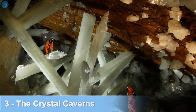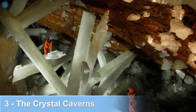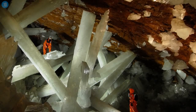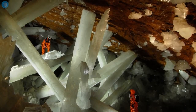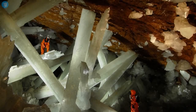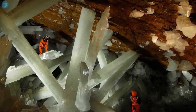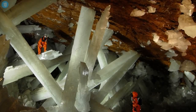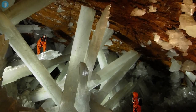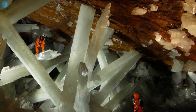Number 3. The Crystal Caverns, Mexico. Almost 1,000 feet beneath Mexico's Naica silver mine, a chamber dubbed the Cave of Crystals houses 36 pillars of solid crystal. It's home to the largest known gypsum crystals, which are soft minerals made of hydrated calcium sulfate, on the planet. For around 500,000 years, the hidden chamber remained undiscovered. And that's probably for the best, because the nearby magma deposits heat up the cavern to temperatures of up to 112 degrees Fahrenheit. The caverns were first discovered in the year 2000 following mining operations, with visitors risking heat stroke just to see the beauty of the crystals firsthand.